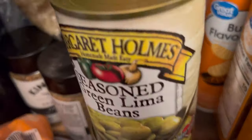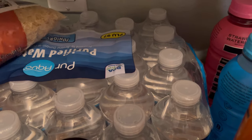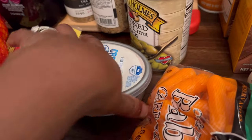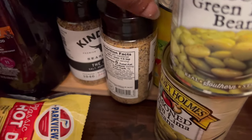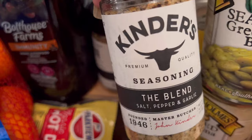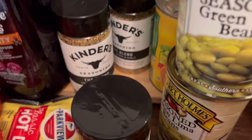All right, and then I got three cans of seasoned green lima beans. I got a pack of water. I got some yesterday, but I like to have some extra. I got a bag of parboiled rice. Got a bag of carrots. We got some cream cheese spread, that's for the peppers. Y'all, these babies right here were $2. Yes, ma'am, check your Walmart. This is the blend, and we like to keep the blend. So we got three of them.